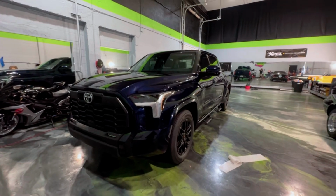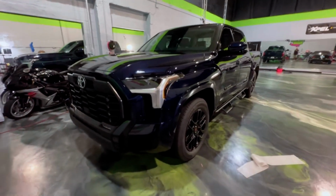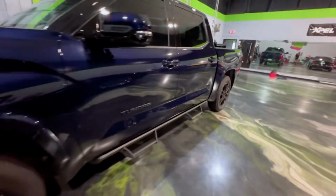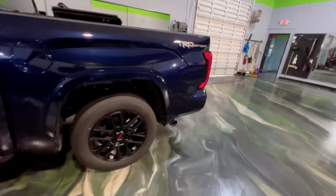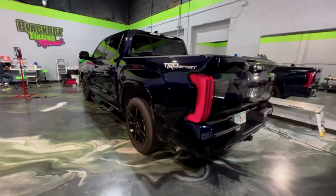And over here we have this lovely 2023 Toyota Tundra TRD edition. Really sweet truck. Customer's going to be doing a full PPF front end protection. Then we're going to finish it off with a 4-year ceramic coating from Expel. Fantastic truck. I happen to like these. I think they look really great. They just keep getting better and better.